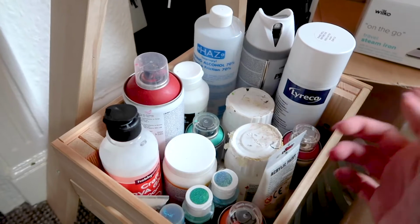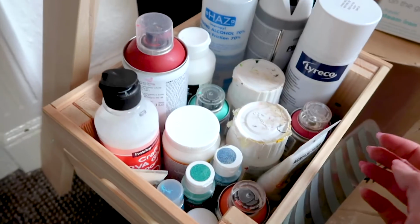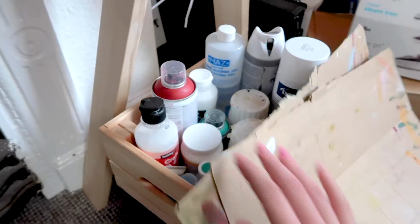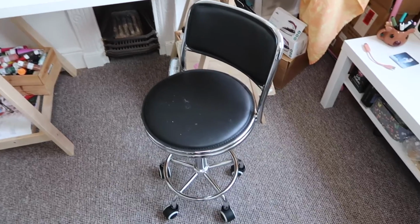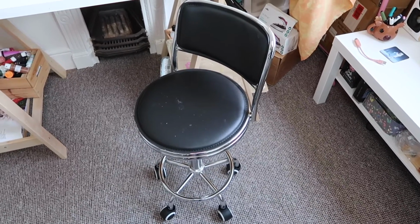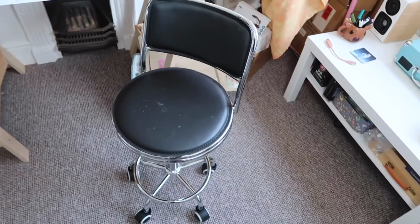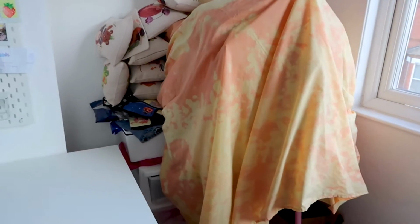I've got rubbing alcohol, spray paints, primers, glues, my fabric medium, all kinds of bits and pieces that wouldn't fit with the acrylic paint. And then we have my little stool chair, which has worked great. I picked it up for £15 on Amazon, and honestly I didn't think it'd be that good, but it is a really good little chair, especially for the price.